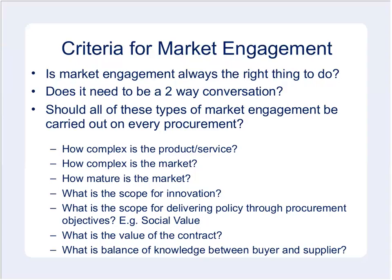So complexity of the product or service, complexity of the market. So is it a monopoly? Are there just a small handful of providers? Is there a very highly competitive market with lots of providers? Because that potentially will influence the type of market engagement that you do as well.